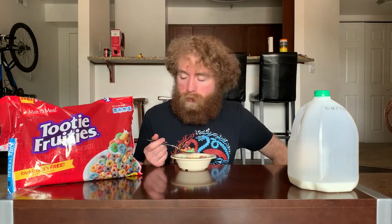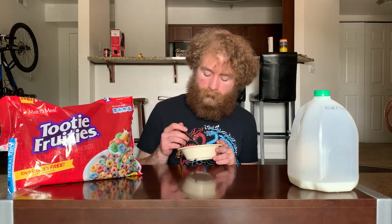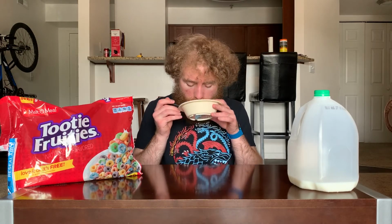Close though. This might edge out Marshmallow Mateys in how close to replicating it. How well at replicating it, I guess, would be how you should say it. Yeah, you understand. Not a huge color change in the milk, but let's see if we got a huge taste change.